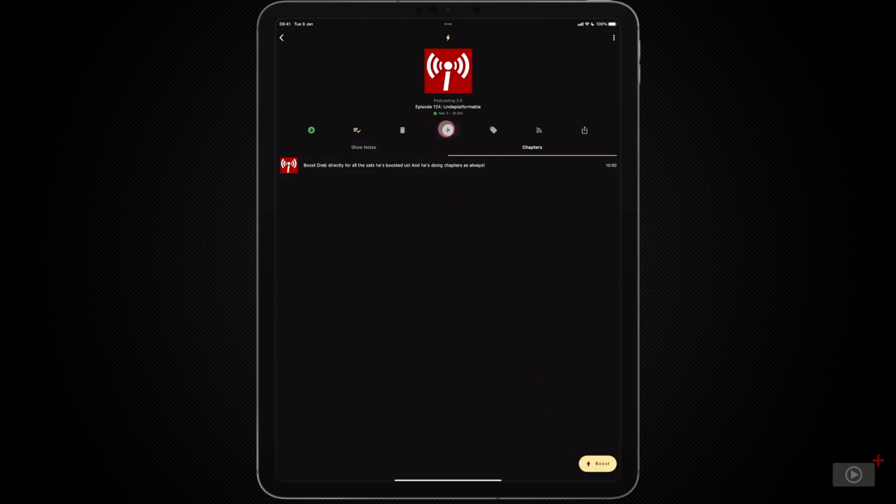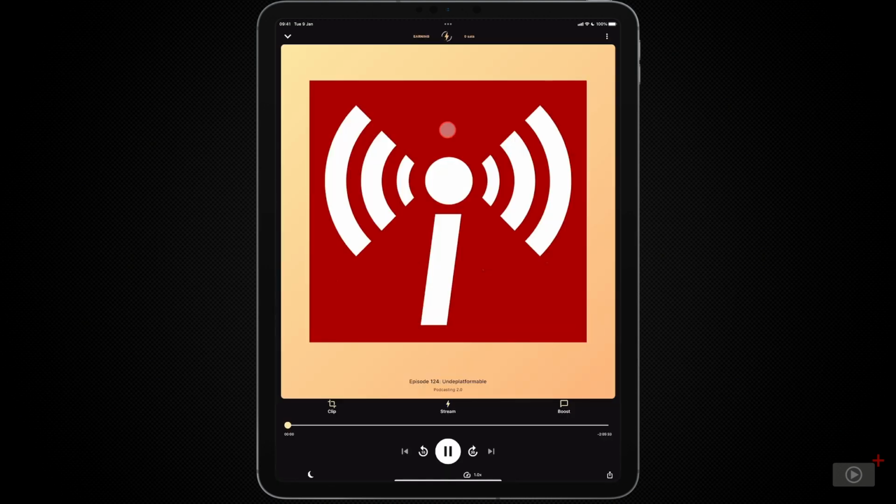Let me just start playing the show. So we get a nice big artwork in the middle. The ability to clip, to stream, and to boost. We'll come back to that again later. Now, I have lowered the volume, as I said before, so you can't hear the podcast, but it is playing in the background. If I go up to the top, you'll see that this symbol here shows me that we're currently earning sats as we listen.